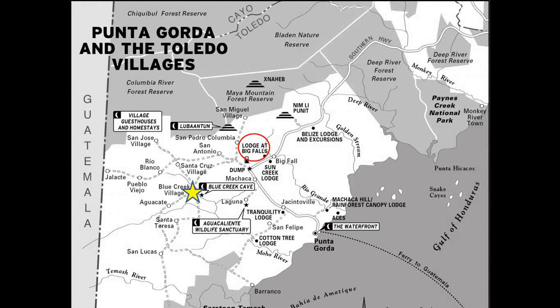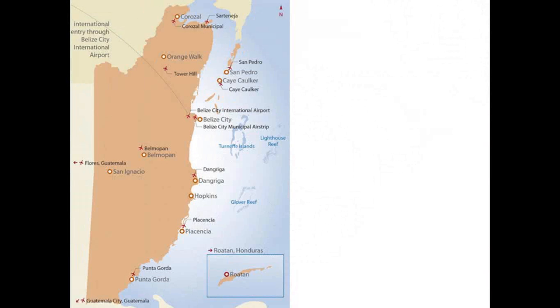This is just to give you guys an idea of how the distances are. The gauge on this map on your screen is probably about 5 miles per inch or half inch. Lubantoon is that second star. We have a couple really nice Maya sites in the area, which we'll talk about later. And then also the Rio Grande River and Rio Blanco, really cool day trips from the lodge, like I said, all within about 30 minutes.